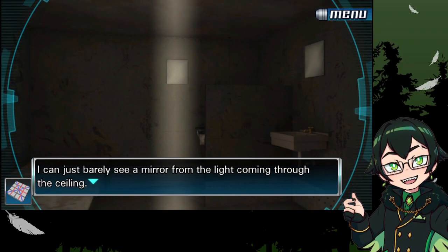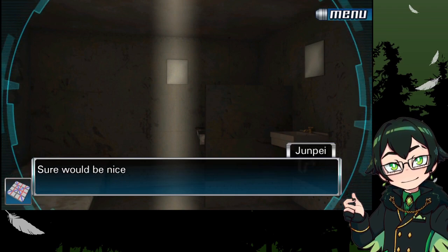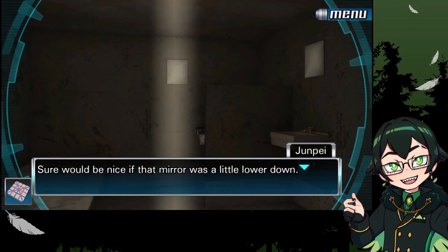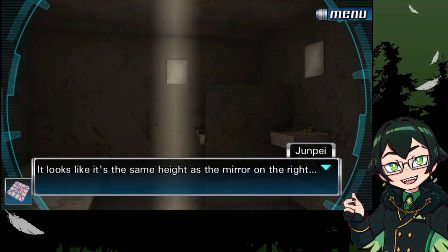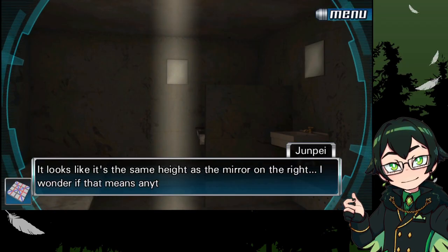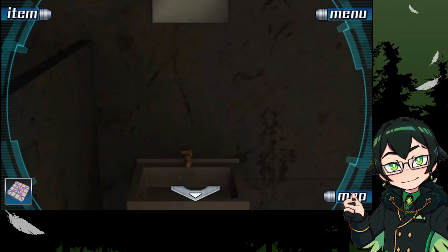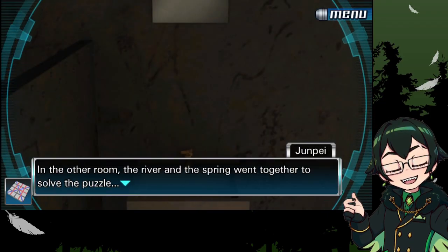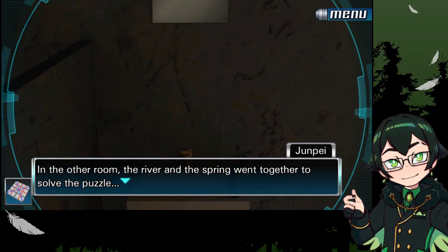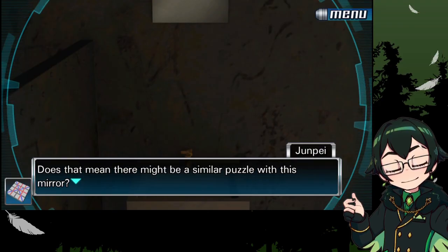I can just barely see a mirror from the light coming through the ceiling. Wait, coming through the ceiling? Sure would be nice if that mirror was a little lower down. It looks like it's the same height as the mirror on the right. I wonder if that means anything. Oh yeah, why is the mirror so high up? In the other room, the river and the spring went together to solve the puzzle. Does that mean there might be a similar puzzle with this mirror?